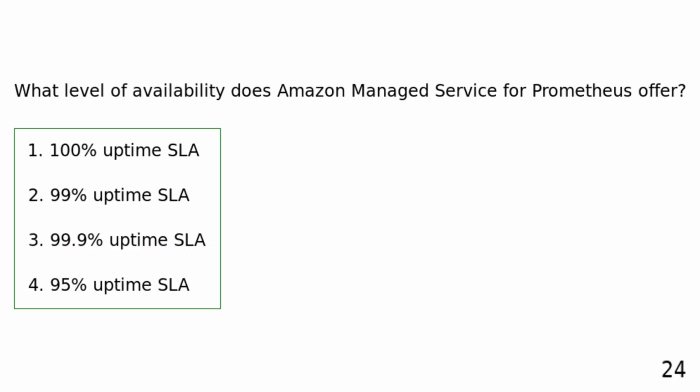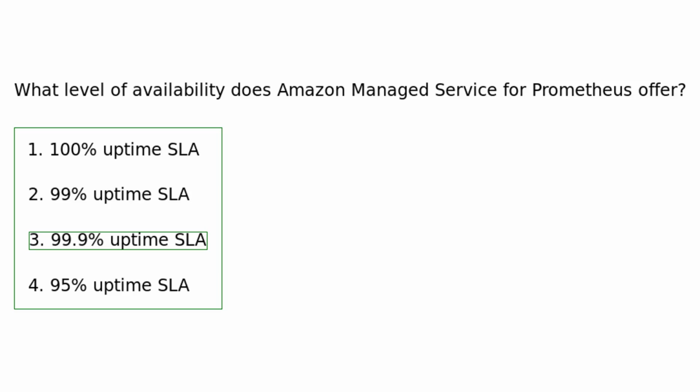What level of availability does Amazon Managed Service for Prometheus offer? 100% uptime SLA. 99% uptime SLA. 99.9% uptime SLA. 95% uptime SLA. Amazon Managed Service for Prometheus offers a 99.9% uptime SLA, ensuring high availability for monitoring workloads.